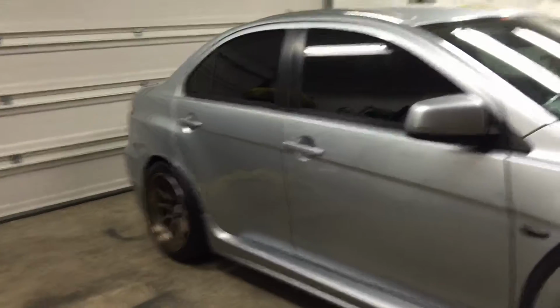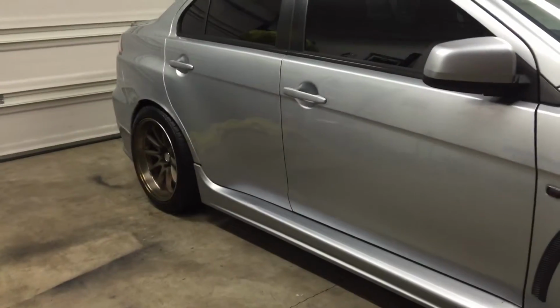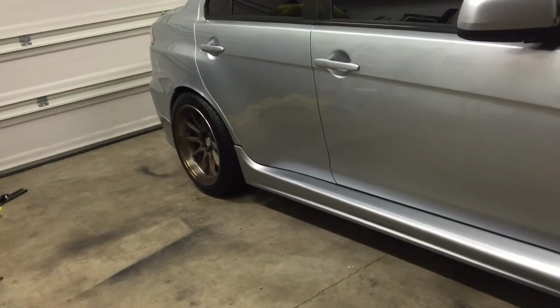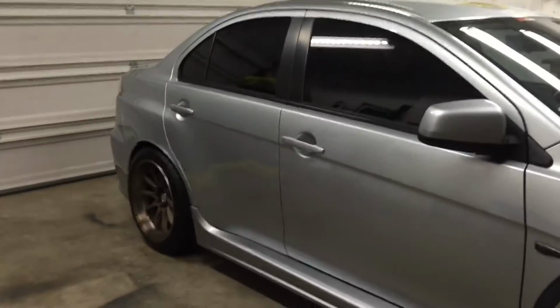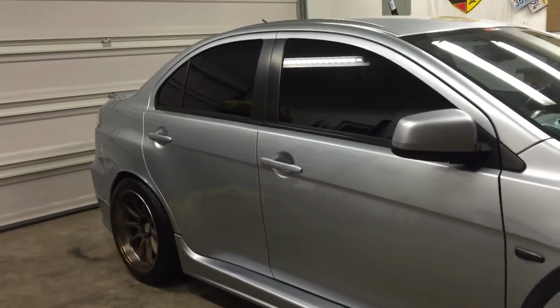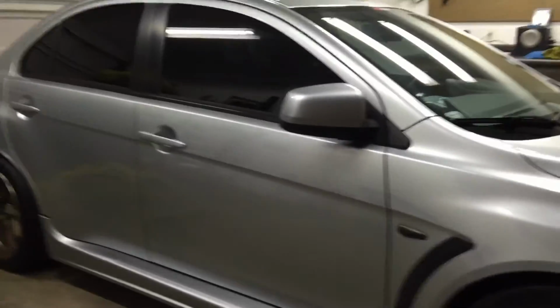I mean, 14.5, that's like salvage title, high mileage Evo 8 and 9, and this is a clean title 10. So we'll see. I'm not going to take a huge loss on it because there's no need to. Yeah, so I guess we'll see with that.